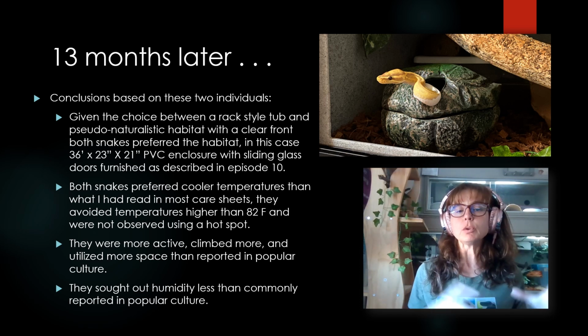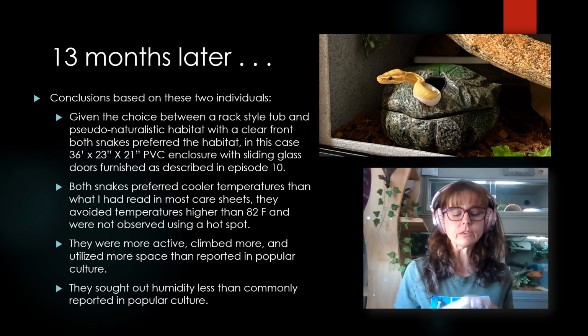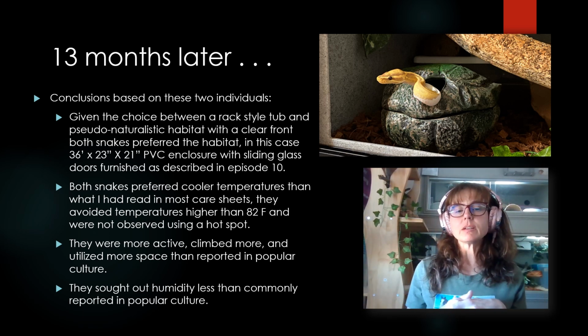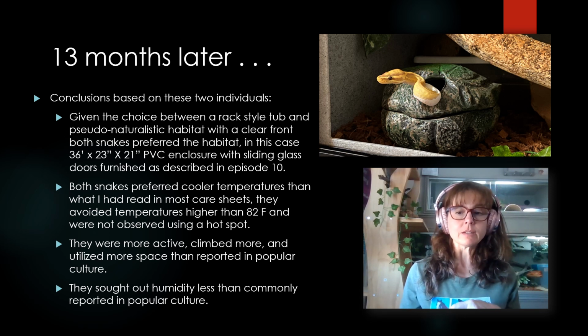So that was moved with them into a 36 by 23 by 21 PVC enclosure by Vision with sliding glass doors, and it was fully furnished, and I described that furnishing in episode 10. There was a hole in their tub, and they were free to leave it if they wanted and be in the habitat at large or remain in their tub. And both snakes spent very little time in the tub. They did not live in it.